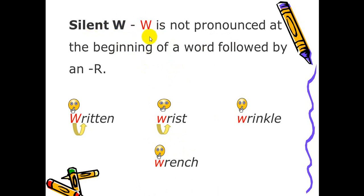Silent W. W is not pronounced at the beginning of a word when it's followed by R. Written, wrist, wrinkle, wrench. I did not pronounce the W here in the word written because it's silent. It was followed by R. Also in the word wrist, the W is followed by R, so the W is silent. We do not pronounce it, but we write it.